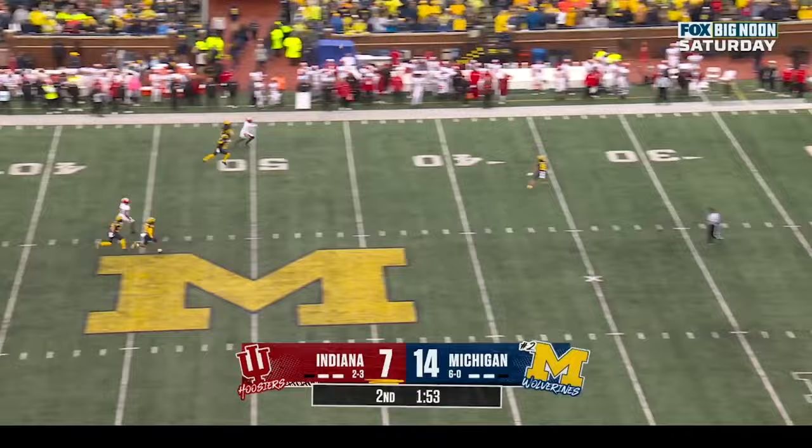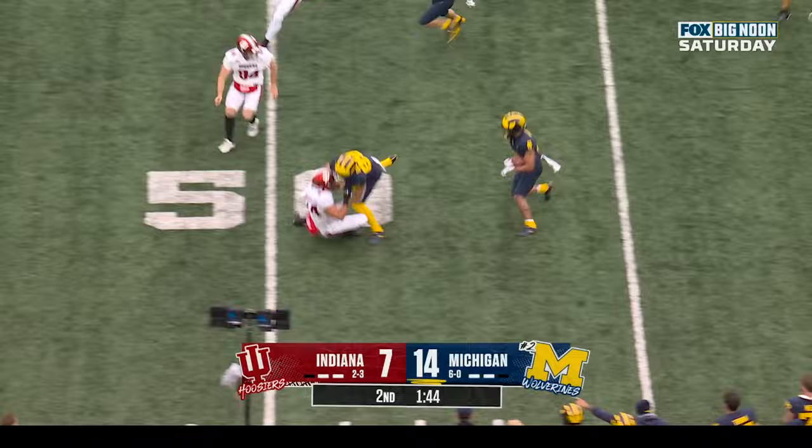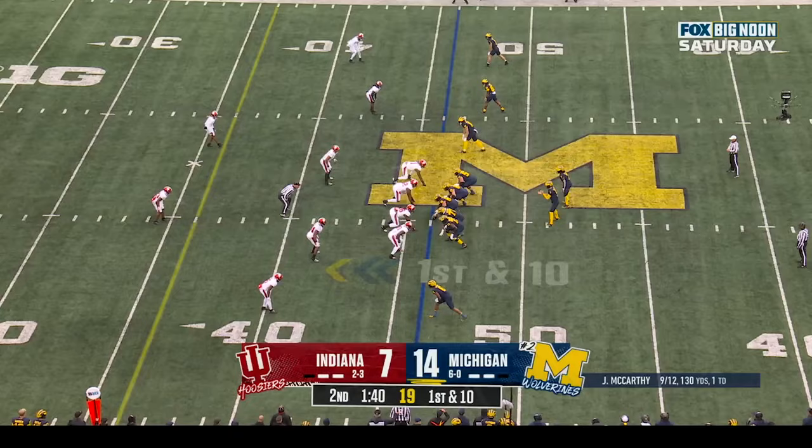This one takes a bounce, picked up at the 20-yard line. Look at this run. Down the sideline, Morris. And he'll go out of bounds inside Indiana territory. A 31-yard return. First down at the 46.